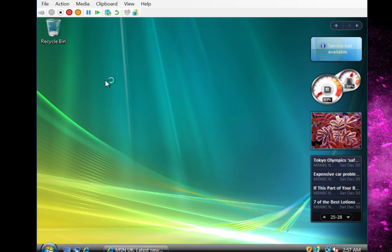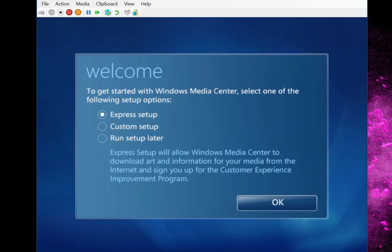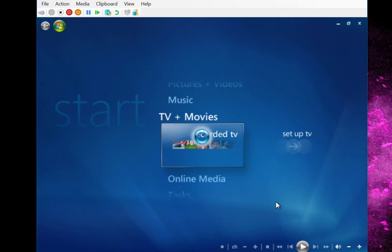The idea behind Windows Media Center, it was a 10-foot user interface. You would connect it up to your PC up to a TV, and you could watch TV through it. You could look at your pictures. You could have online media, music, all in one place. So rather than being an app for music, an app for pictures, and an app for this, and an app for that, all your media would be in one place.